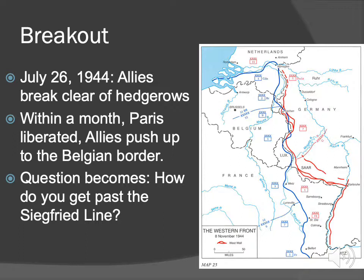If you can identify where Belgium is and where Germany is, and you look where those red lines double up, they double up near a city called Aachen. And if you look from Aachen down to the south, that's an area called the Hürtgenwald that we'll talk about in just a little bit. It's a really thick forest along there. So there's fortification, there's forest. It's a pretty difficult place to fight.